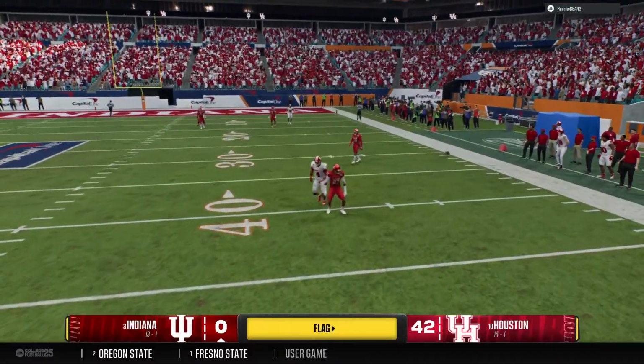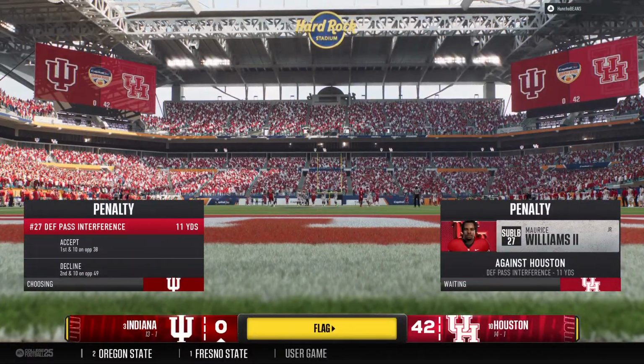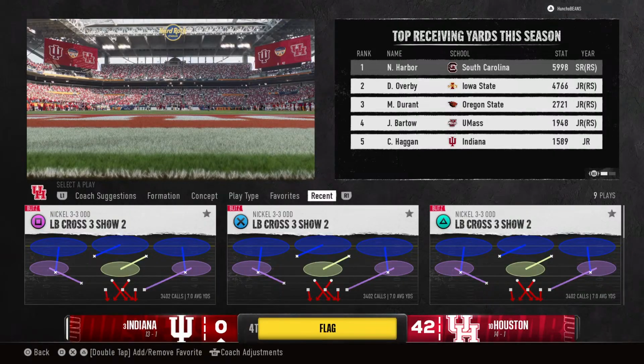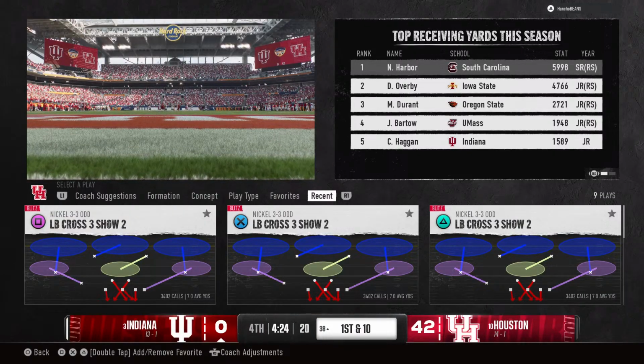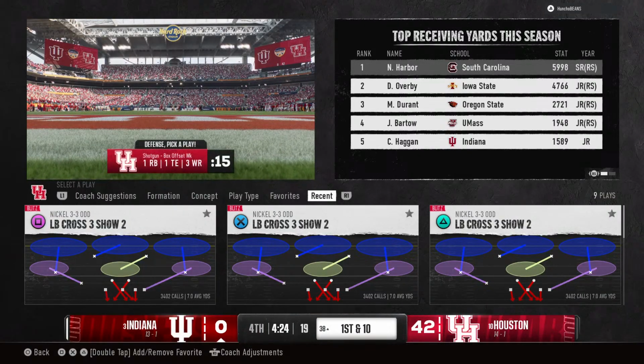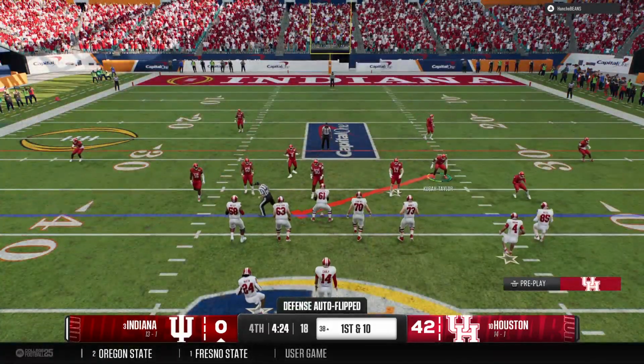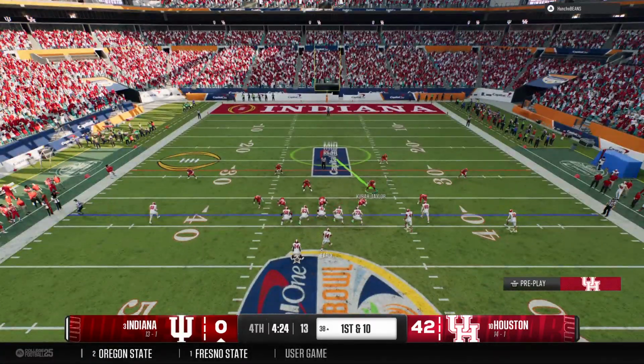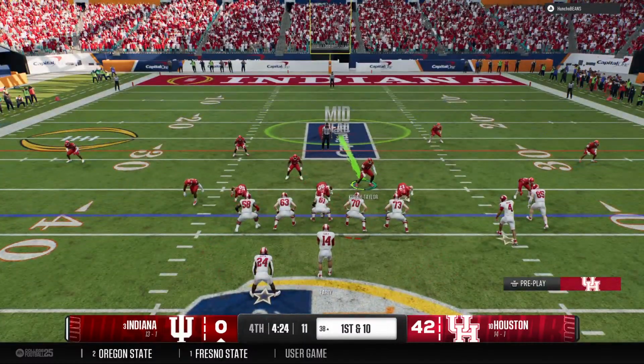Pass not complete, but there was a lot of contact there, and here comes a late flag. Man, playing defensive back has got to be the toughest job out there right now in college football. You get isolated on islands against these freaky, talented receivers. It's hard enough to be able to stay up with them and try to make a play on the ball, and often you end up bumping them downfield, and you get a call like this.